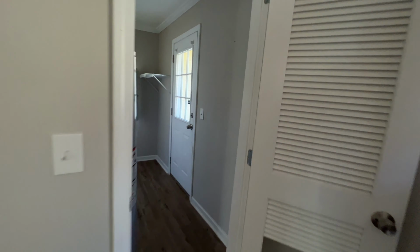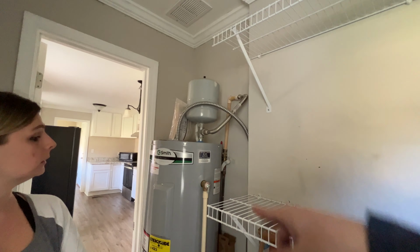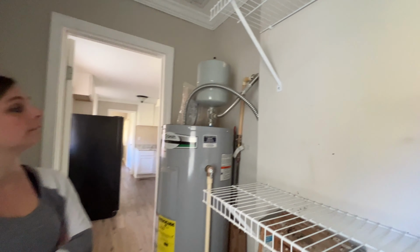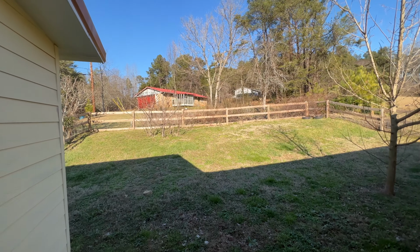This is the other little bathroom. Oh no, there's no mirror in here. Oh, she took it. And then lastly, is out here. I guess she cut those out for her dog. So that is not a gas hot water heater, because it doesn't have the exhaust going out. And then here's our little backyard. There we go.